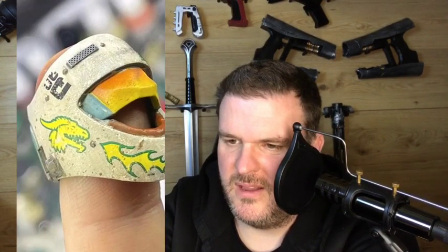So there we are. A 3D printed Y-wing helmet, so small, it just fits on the end of your finger. But that's good, and the detailing on the paint job there, considering how small that is, brilliant. Gundam one. That's a nice model there. Some cool detailing in there.